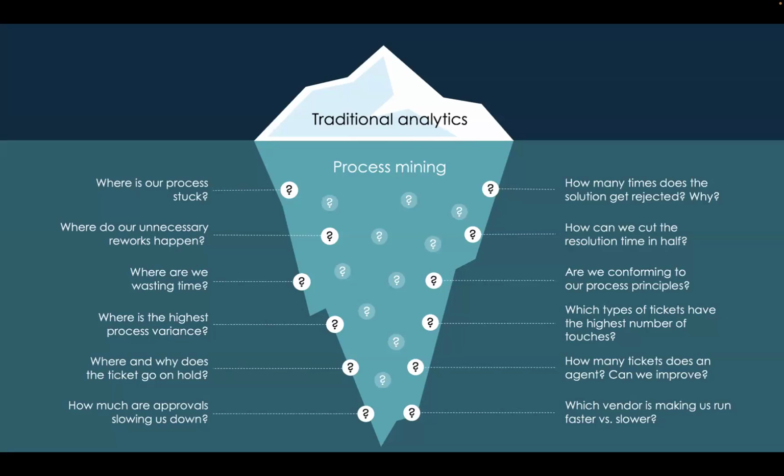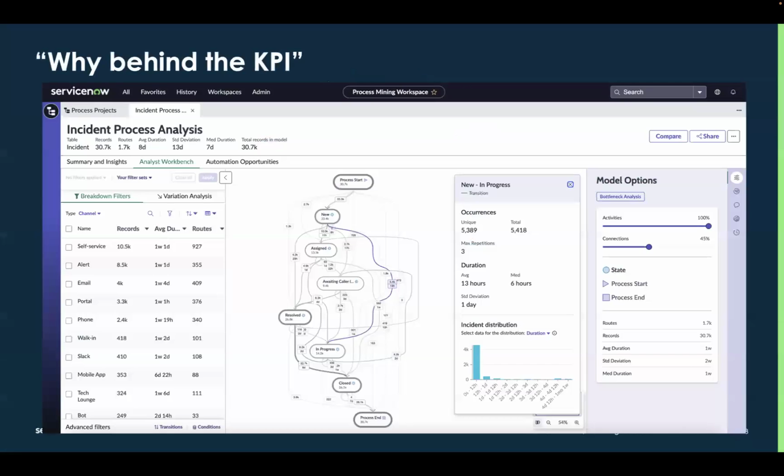All things that have historically been a little bit harder to answer and act upon, they're all now going to be available to us in a couple of clicks, and you're going to learn those clicks here today. We like to say that process mining is going to get you to the why behind all of your KPIs. And in doing so, empower everyone involved in the process to make more data-driven decisions about which improvements they should make and maybe which they can put on the back burner for a little while.